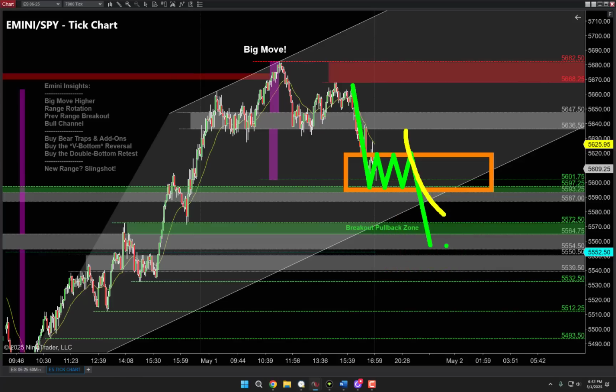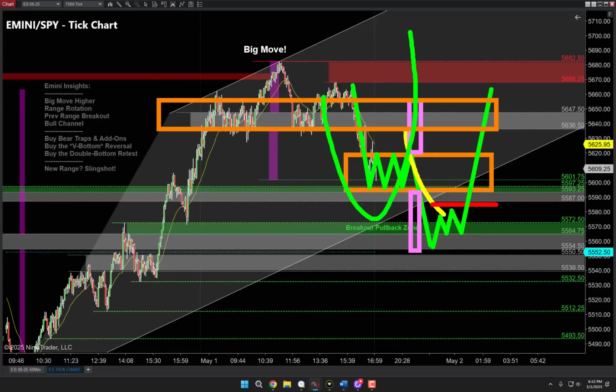And so always wait for that pullback. Bears once, bears twice. Now think about this, right? Are you seeing how this goes now? It now wants to rotate, running higher. Where? Pendulum swing. But not just pendulum swing. Now, this range above us, this one wants to rotate.